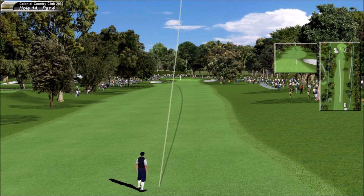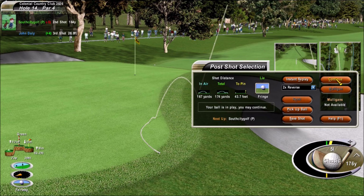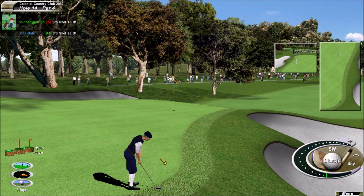You know, this pretty good line, right on line with the flagstick. And can't tell from here. He's way on the back edge. I've seen him play some fantastic shots around the green. It could be only fitting if he knocked one of these in.